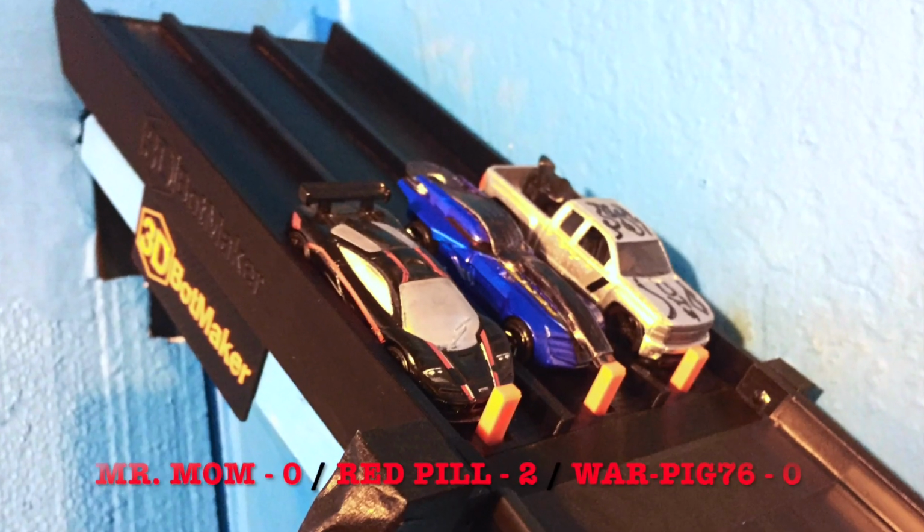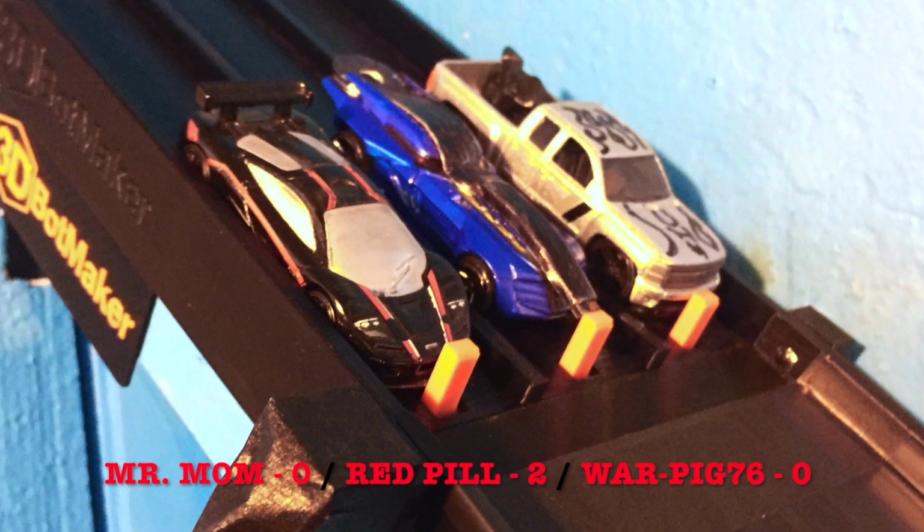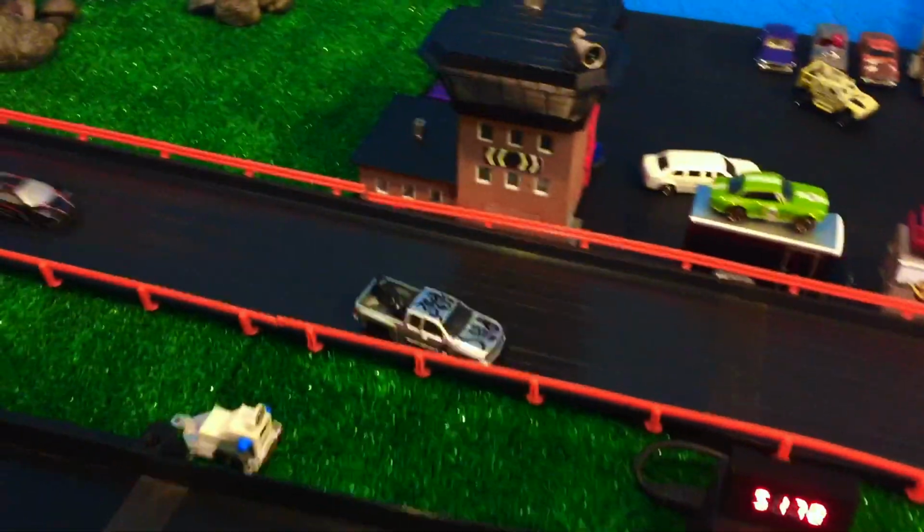The lanes have been switched, and this is game point for Red Pill Racing. We've got the all clear from the officials, and we are go for green! Uh-oh, trouble for Mr. Mom's Racing. He flipped it in reverse. He's somehow in the lead, and Mr. Mom's Racing brings in his first win.